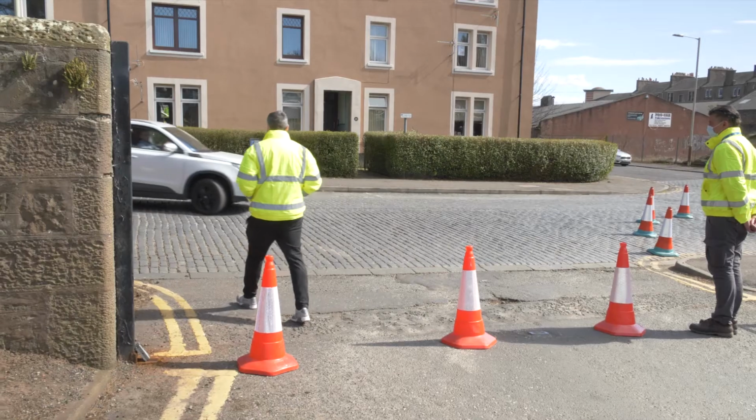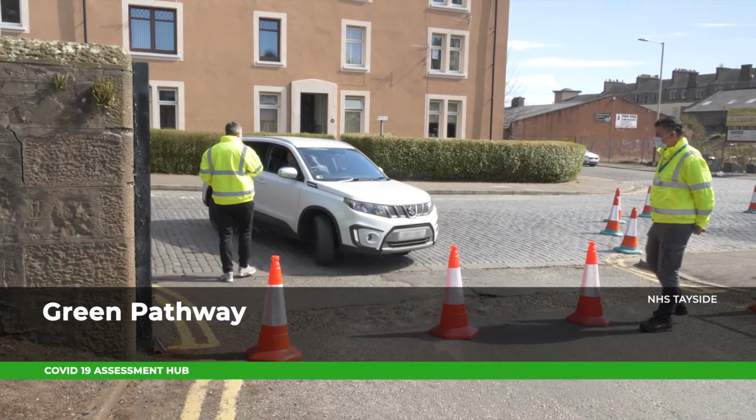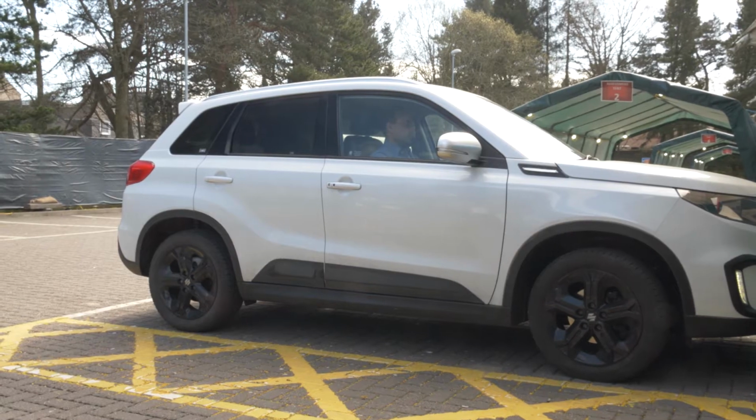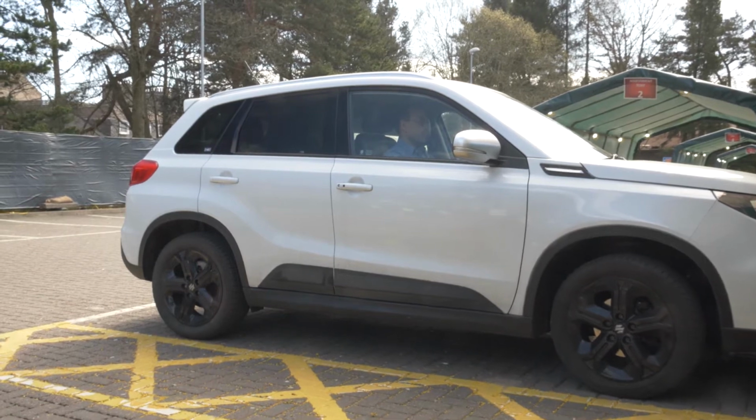The green pathway is for patients with possible COVID-related symptoms. These patients are seen outside in our assessment units. Patients in this pathway are asked to wait in the green car park area and to remain in their car. The clinician calls the patient and takes a thorough history in order to limit face-to-face consulting time.